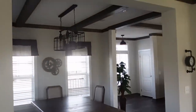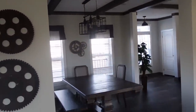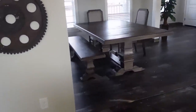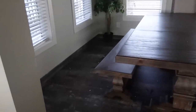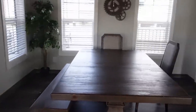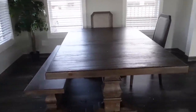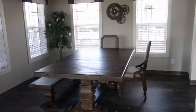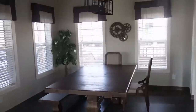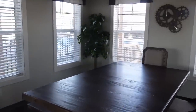I'm gonna step back and let you appreciate how big that opening is. So really nice. So this is your dining room. Huge, huge dining room. Lots of space in here. You can put tables in here, like a buffet table, as well as your big dining room table. I'm sure you could seat 10 people in this dining room easily. You can put the table this way, or you can put it this way, easily. Really nice.